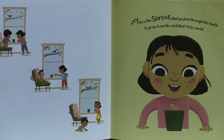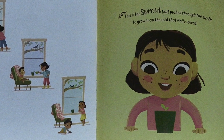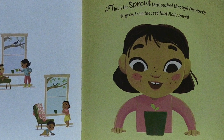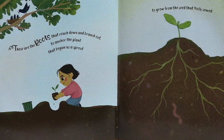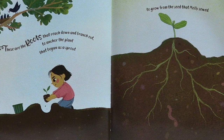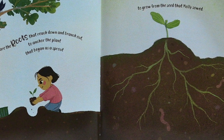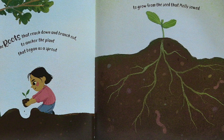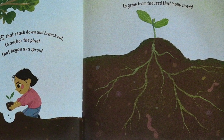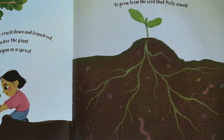This is the sprout that pushed through the earth to grow from the seed that Molly sowed. Just a tiny little sprout. These are the roots that reach down and branch out to anchor the plant that began as a sprout. What do you guys see there under the ground? All the roots? Do you see anything else? A plant. I see it. It's probably hard to see, but there's a little worm down there. Little worm. I saw another.